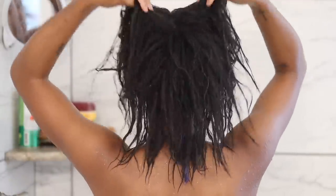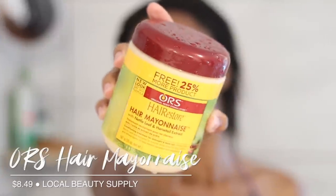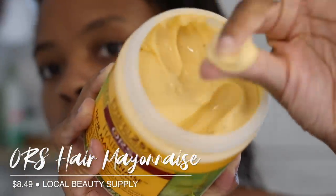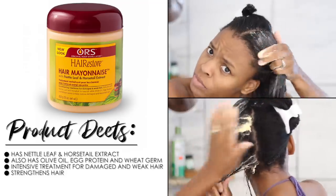One thing I really love about ORS is the prices. Everything I got was under $10. And now we're going to follow up with the ORS Hair Mayonnaise. This was $8.49. I also found this at my local beauty supply. And here I just wanted to show y'all the consistency, how thick and rich this stuff is. Product details, let's get into it.